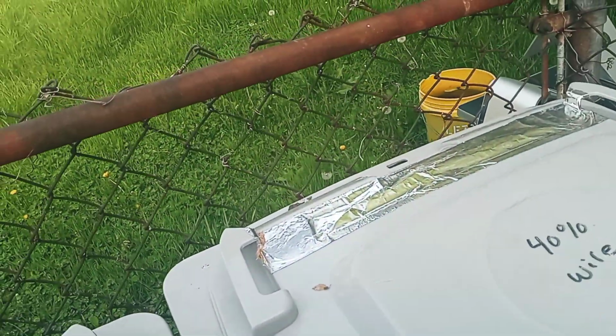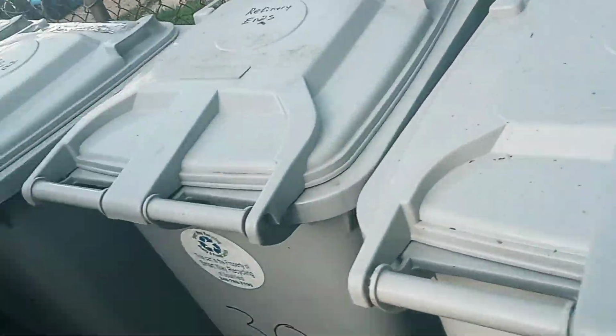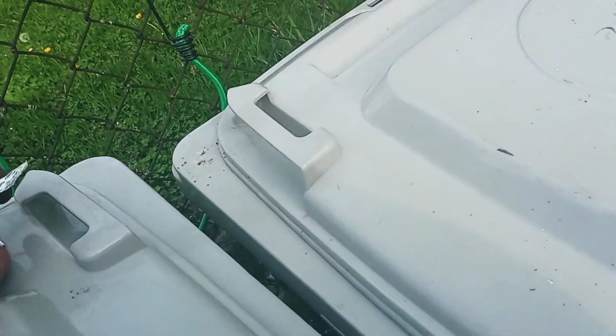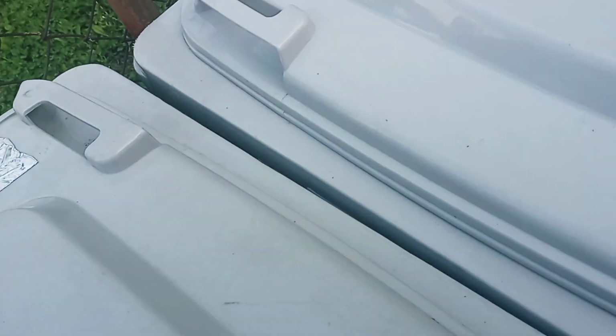I'm going to take all this off because it serves no purpose. I drilled holes in the bottom of these buckets, so all the water will drain out. You see, these are just slits. These are from a shredder, a paper shredder company. So if they're already coming off, and I got some more aluminum. Got some more aluminum.